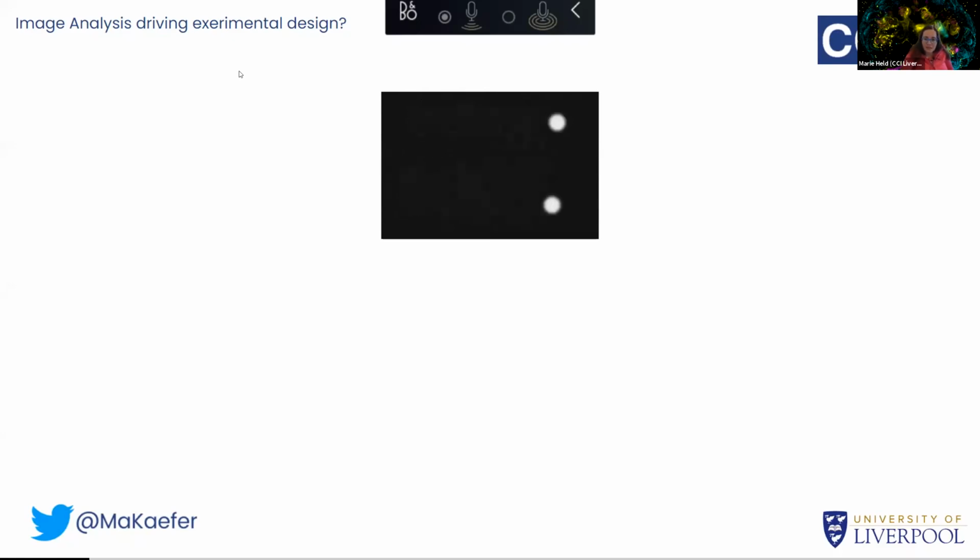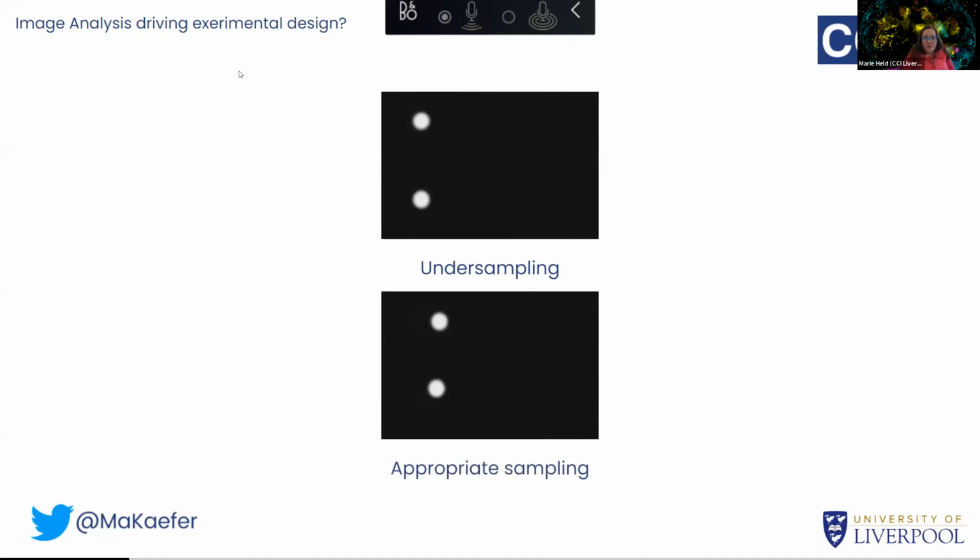So in this case, you are actually undersampling, and I would say you cannot quantitatively analyze this series of images. So what you want to have is a more appropriate sampling. As a rule of thumb for time series, the distance between your objects in each image should be larger than the distance an object moves between subsequent frames. And then you're at a point of appropriate sampling.